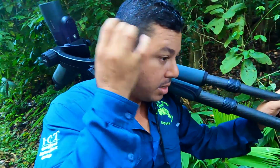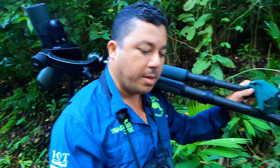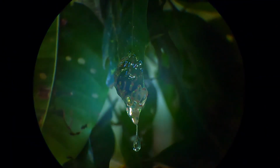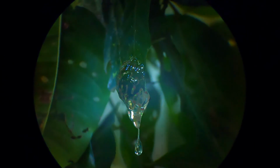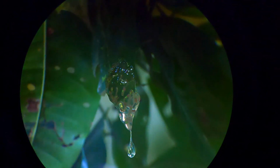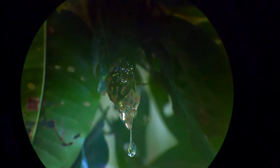Wow! It brushes well, instantly. Yeah, they're hanging. Oh, this is the glass frog. Is it in this tree right here, this one? Yes, Quinton, but it's just a little bit.